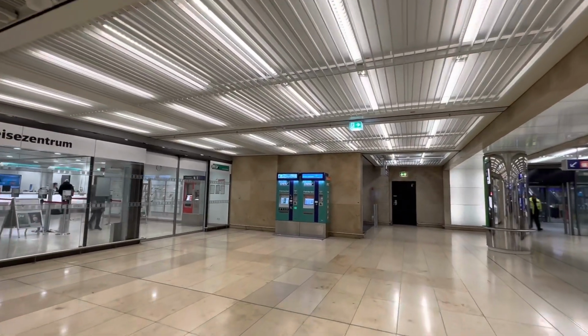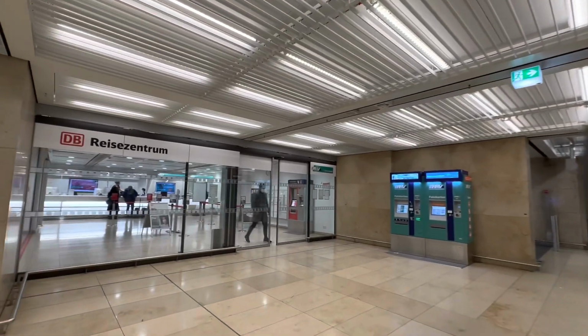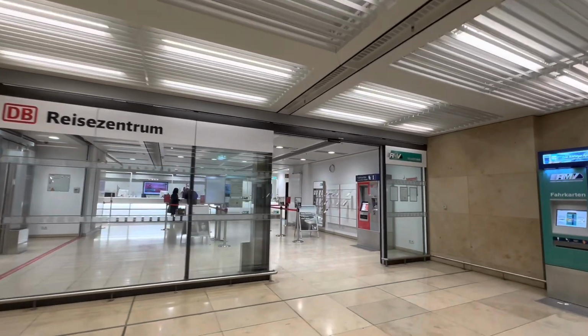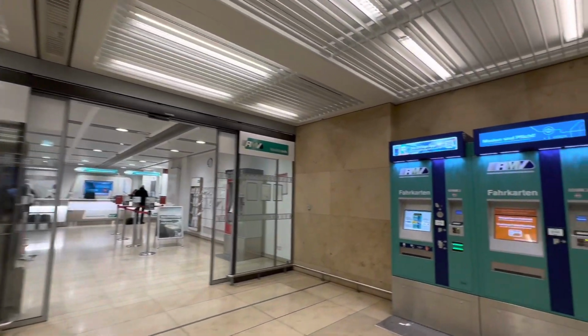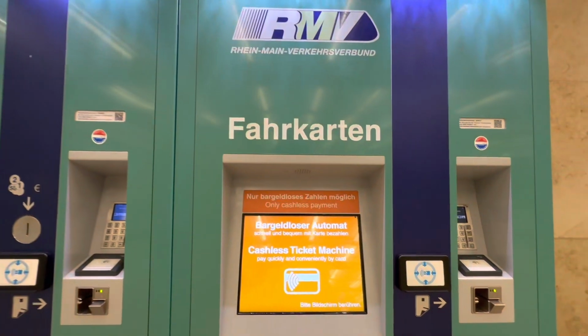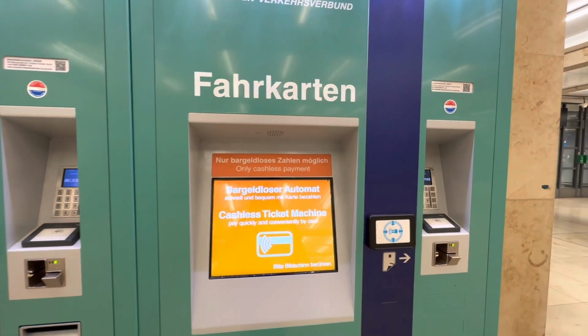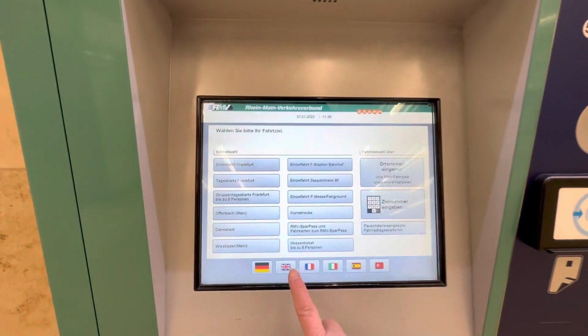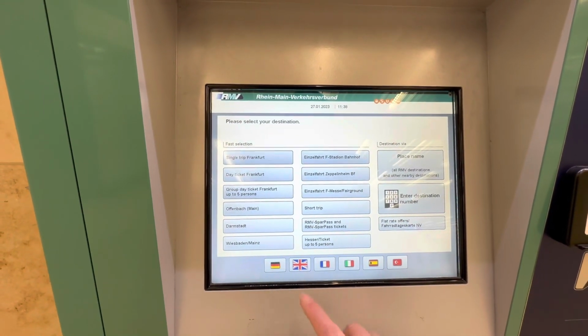The DB Travel Center is over here. If you need some help, they'll give you a hand here. The red machines are for the Deutsche Bahn. This one is only cash free, or this one is if you want cash. So these should switch into English. Let's go real quick here.